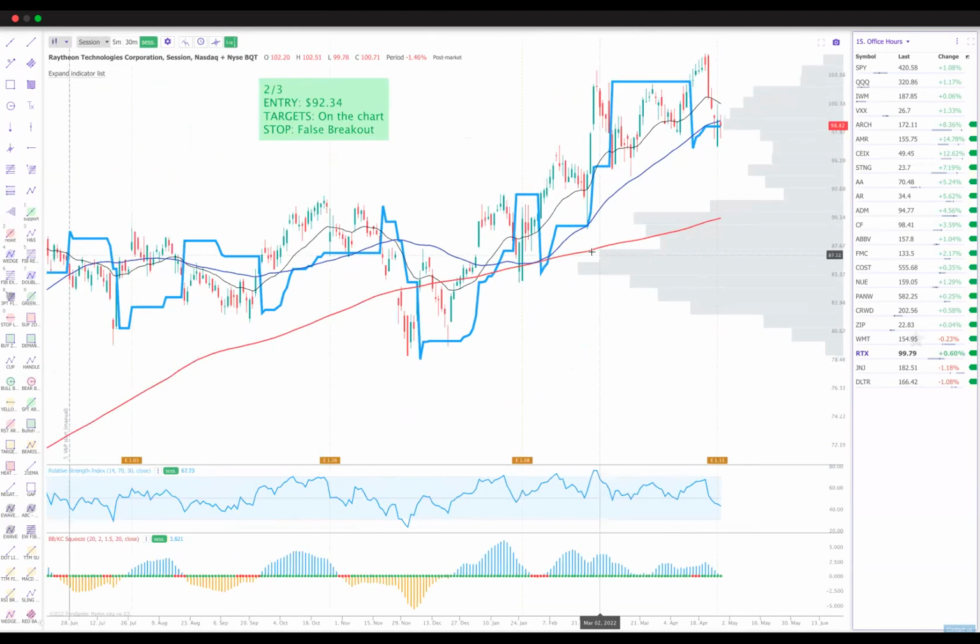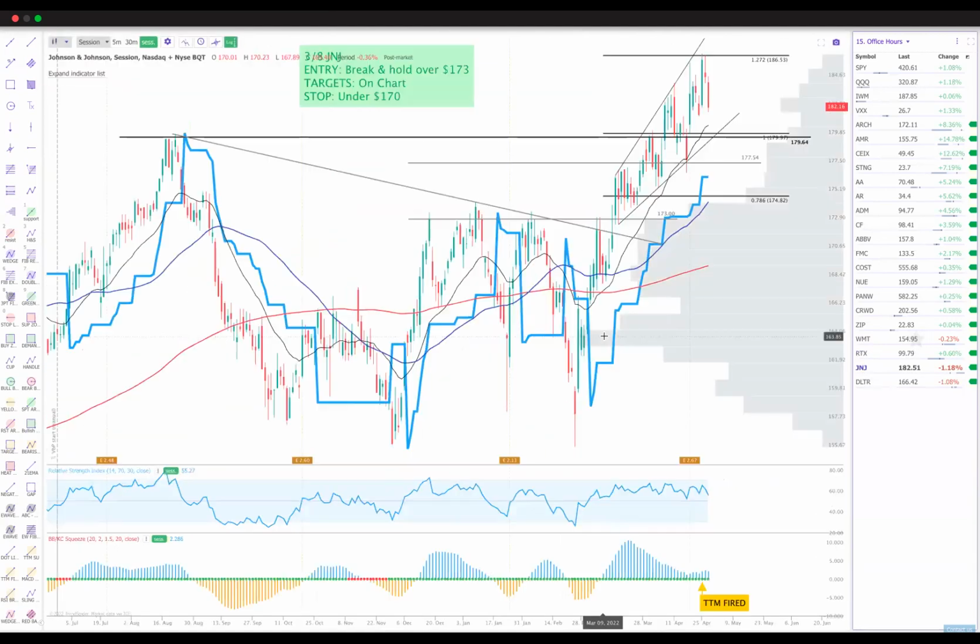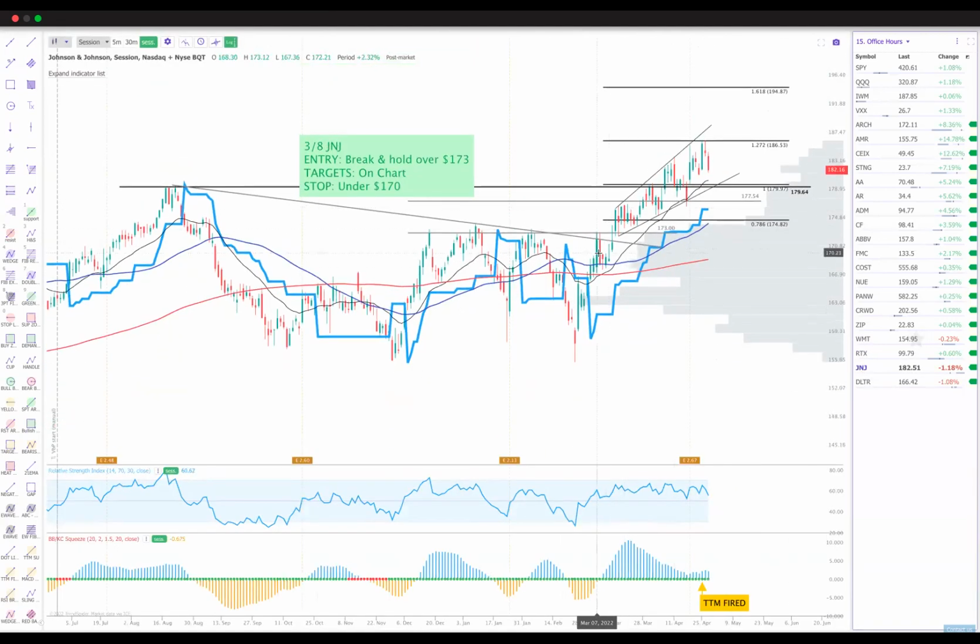Here's Raytheon. This one is kind of all over the place. This was just more of what was going on in Eastern Europe, the war. Was a nice trade until it wasn't. And then it was a nice trade again until it wasn't. This one was all over the place. And then Johnson & Johnson, this one is pretty decent so far.